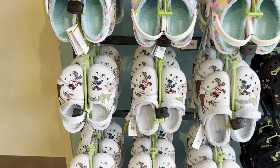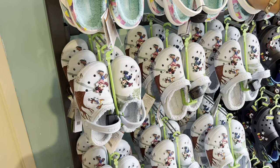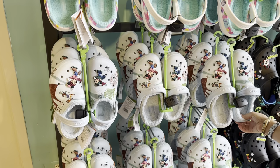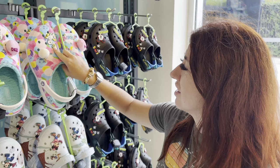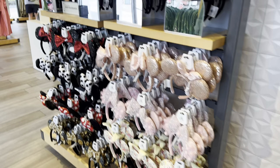Just come into Disney Style, and we have spotted something new. These are new arrivals. I've seen a few posts on Facebook about these in the groups, and these are new Christmas festive Crocs that are fluffy inside. They'd be nice in the winter then, keep you nice and warm. So they're new, they're $65 plus tax. You've got these fluffy unicorn ones as well. Does look a bit like the Minions unicorn, could well be, I'm not sure. There's some Mickey ones there as well. So there's some new arrivals. We are going to be checking out the World of Disney as well. They're nice, the Daisy ears.